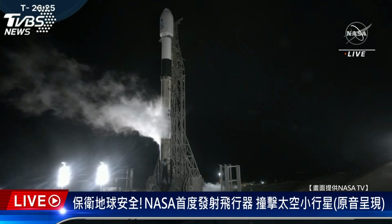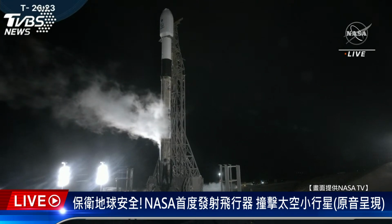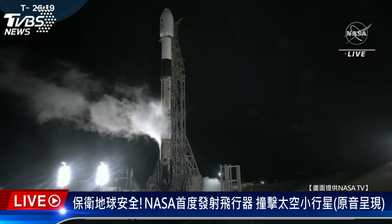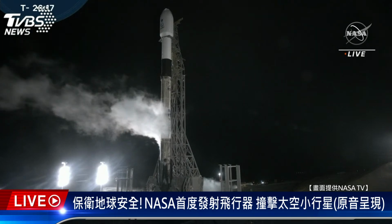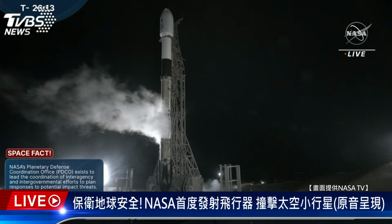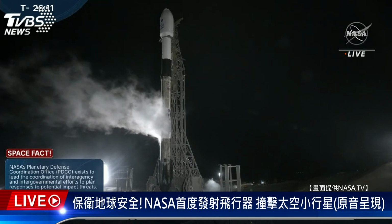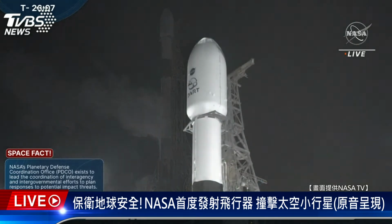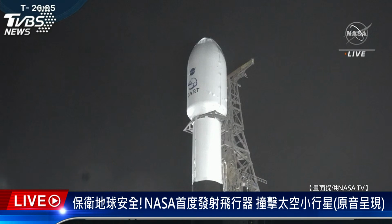There's a live look again at the pad, and now we can see the liquid oxygen venting off the side of the Falcon 9 rocket. Fueling began about 9 minutes ago, and so the count has been really quiet these last few minutes, and that's a good thing. Yeah, absolutely. I mean, that's what you want. You want an uneventful count. That means everything is going well. We're moving along in the count, progressing, and being where we're supposed to be at this point in time.